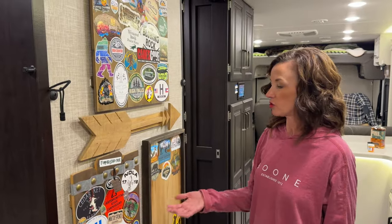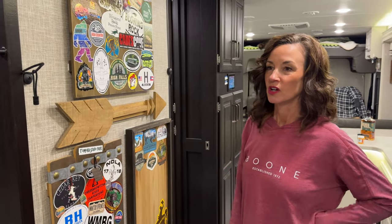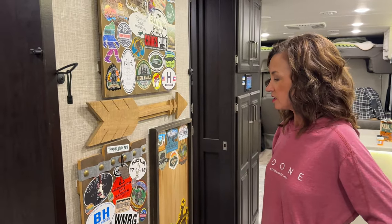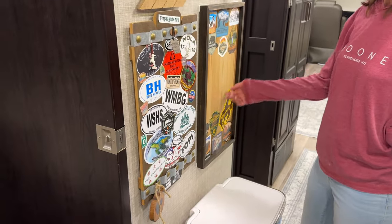We have all of our stickers here, and we just bought this for our last trip out west for the Christmas holidays, and we've got only this little bit of space left. I'm thinking, this is the door to our bedroom, so it would be kind of cool to put it on this wall behind the door. You would only see it when the door is closed, but there's a lot of space on this wall that we could use to do something with, so I don't know.